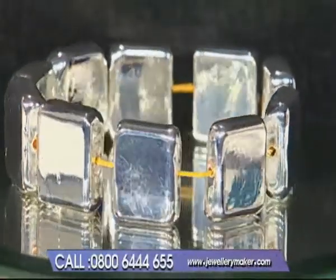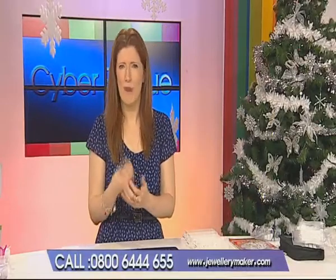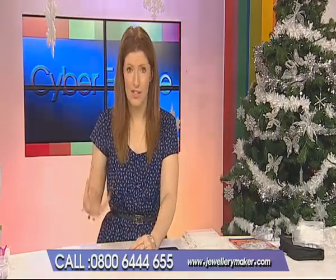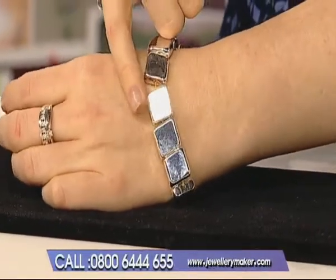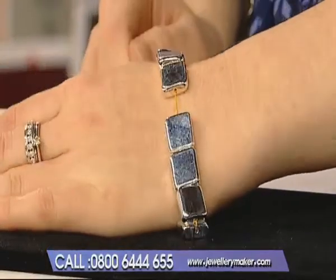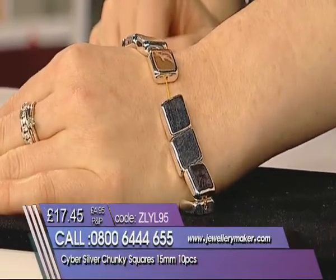But what we've got inside of our cyber silver, whereas normally it might be a powder made of a resin, I believe, we've actually got an agate-based powder inside here. Such is the nature of our business here that we are coloured rocks. We are very keen to bring you genuine gemstones, and we never bring you anything other than genuine gemstones here. Even in the powder block that sits inside of this cyber silver, we wanted to have some element that was a natural gemstone in there. So that's what we've done. We've insisted on that. It's exclusive to us, and it is really, really brilliant. So these are our 15mm cyber silver chunky squares.